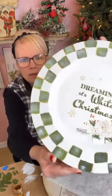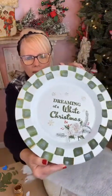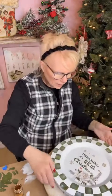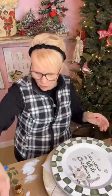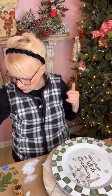There we go. But look, see how it looks pretty with the gold? It looks really pretty. Okay, so now I'm thinking just right here in the rim, do it with the gold too. Now I'm gonna use one of my Zen brushes with that. So I want to get that perfect.